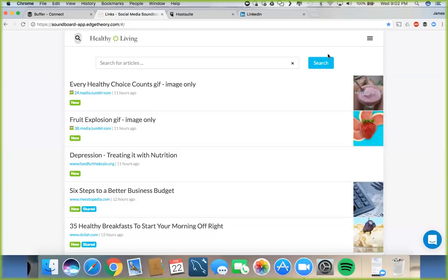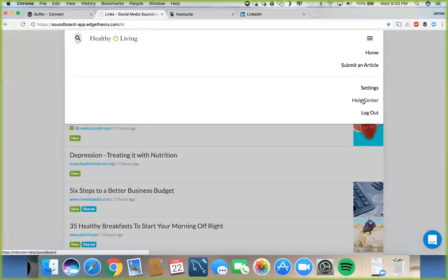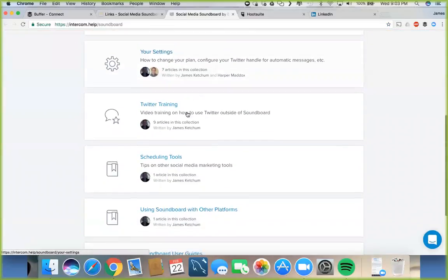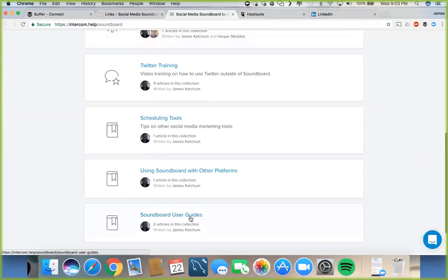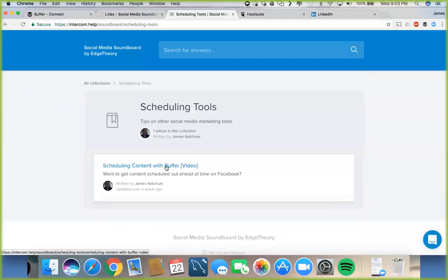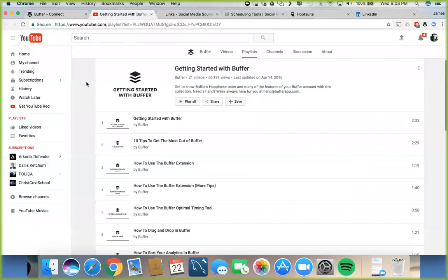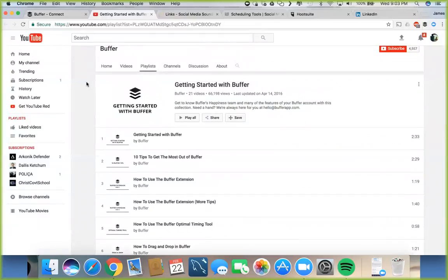Yes, there's a link to the guide here in the help center. I made a whole little section for it. Soundboard user guides is here, but I do have about a 5-minute walkthrough video of how to use Buffer. It's a lot of what we talked about tonight, so feel free to check that out as well if you need a refresher on the ins and outs of Buffer. But Buffer itself also has some great help tools if you need it. They've got a nice button here, video tutorials. I'm a big fan of video tutorials, so they have their own tutorial channel right there.